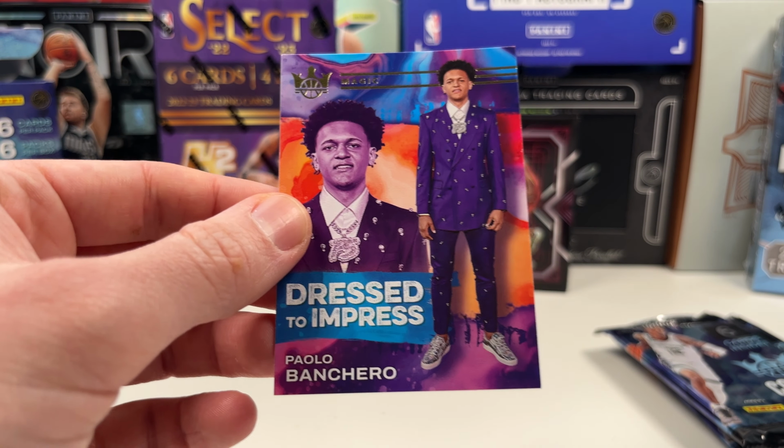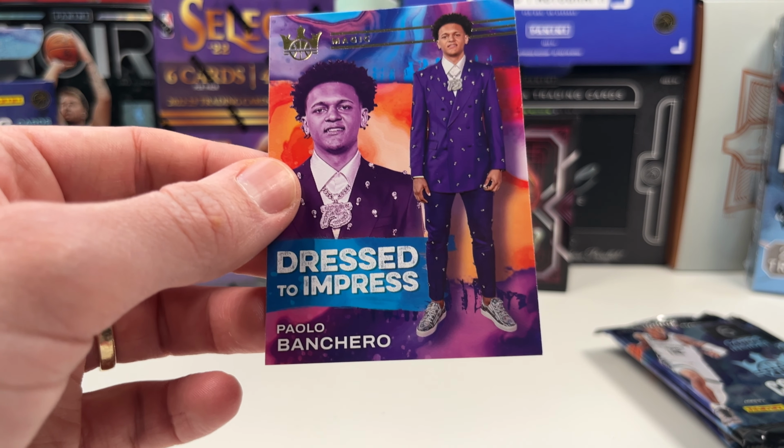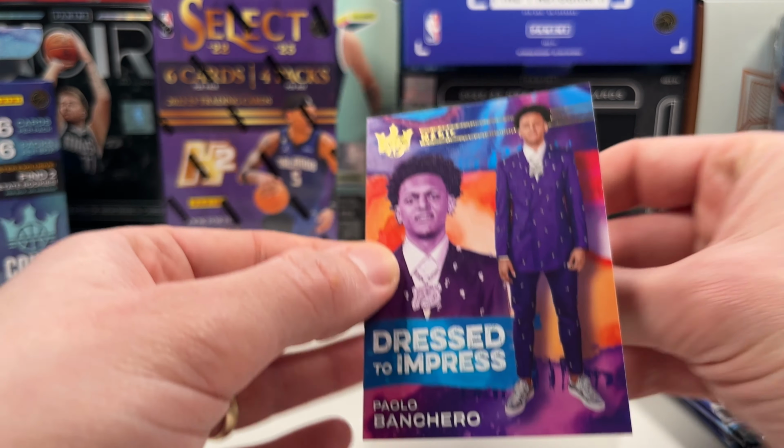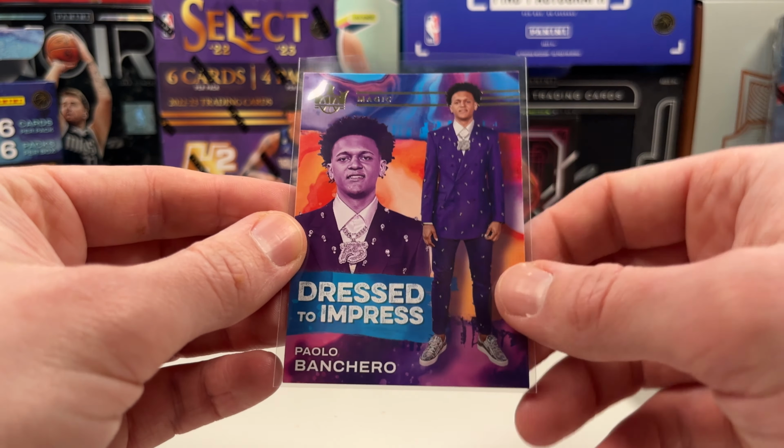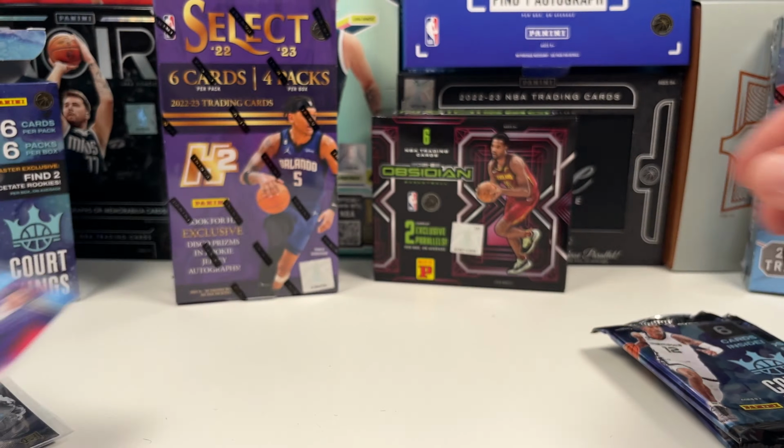Yeah, rookie parallels. I would say parallels. That's a cool card. Well, it is a cool card, but I don't really like the cards where they're in their draft suits. I'd rather have the action shot.